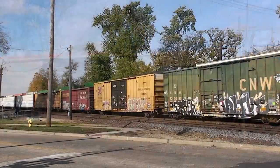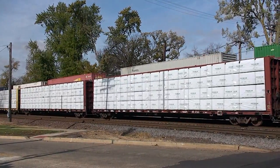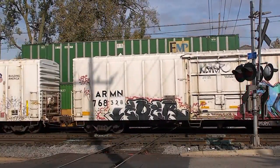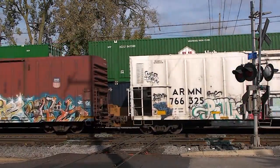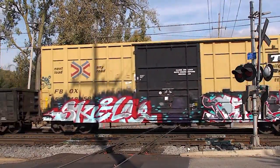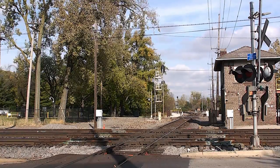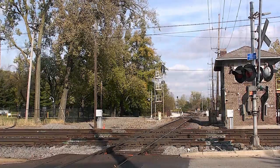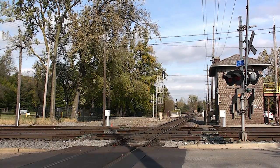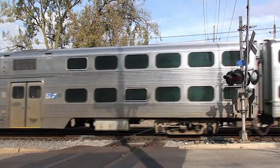The trains move at nearly the same speed to the junction. A westbound Metra commuter train is next by JB Tower.